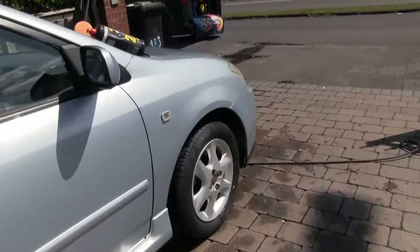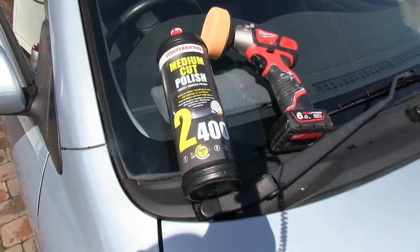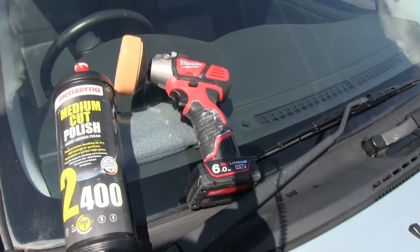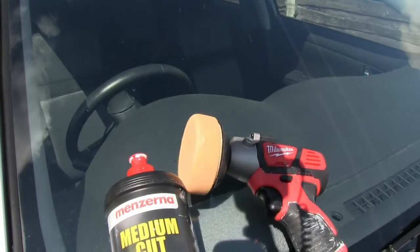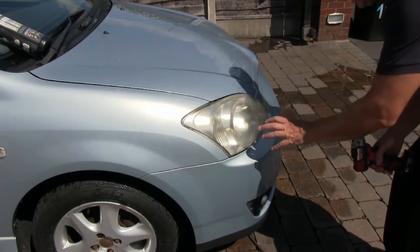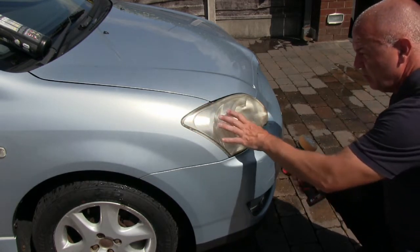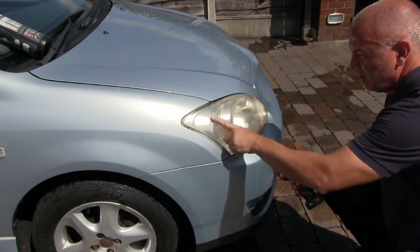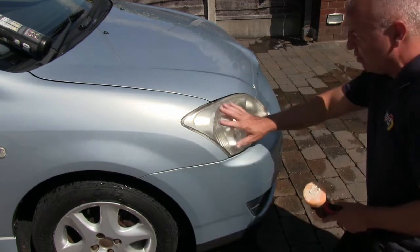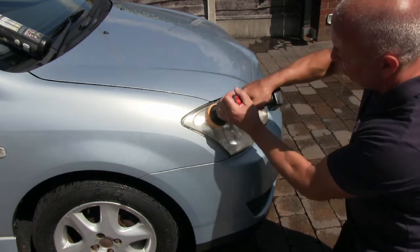So what I'm going to use is Menzerna 2400 medium cut polish, Milwaukee M12 BPS polisher stroke sander, and a medium density 3-inch pad. So regarding the headlights, I would normally tape off the area around the headlight to protect the bodywork, but these headlights are quite proud of the bodywork itself. Also I'm using a 3-inch pad, so it's a lot more accurate, and we're only going to be giving these a light correction anyway. So it's a Menzerna 2400.